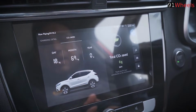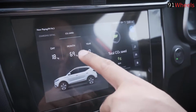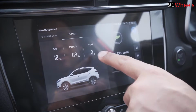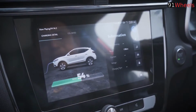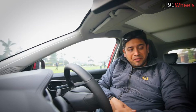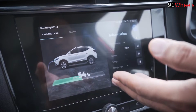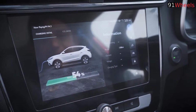This is the CO2 saved, again to make you feel proud as an MG ZS EV owner. Today, for example, I saved approximately 18 kgs of CO2. This will get added up to the month savings by the end of today after 12 midnight. Again, this will be added after each month to the kgs saved in the whole year. On the left side are the charging details. 54% charge is there. If the car was charging right now, you could have seen the time remaining and so on. With 54% of charge, I have approximately 138 kilometers of range left.